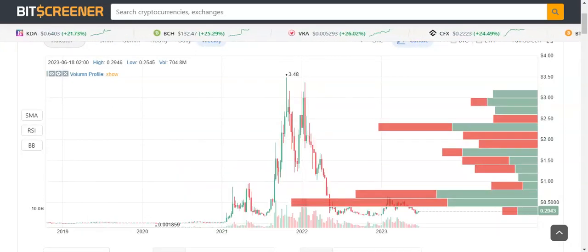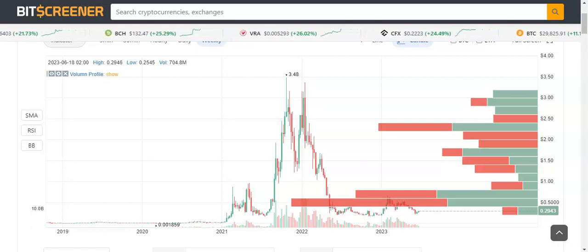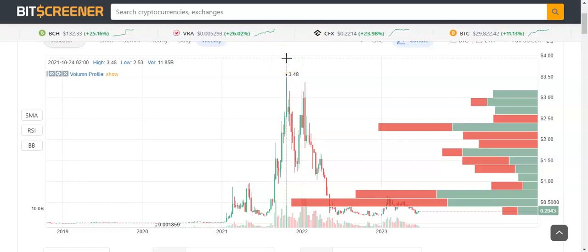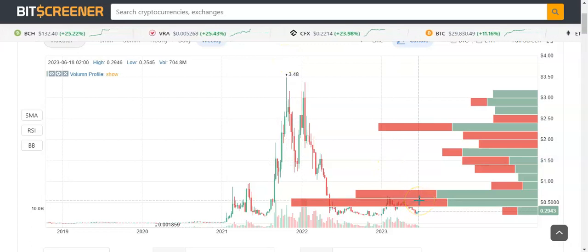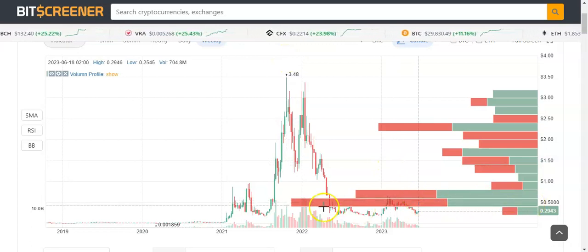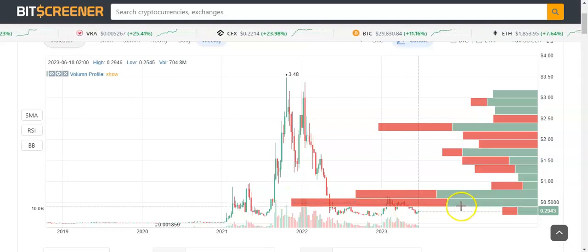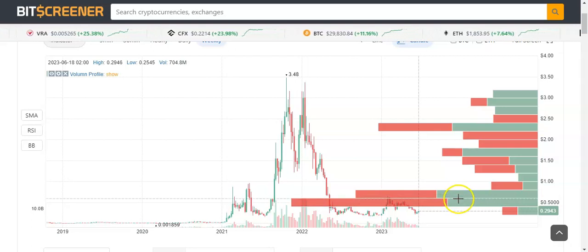For Fantom, we have a very different chart when compared with the Render token. Among the two cryptos, I definitely prefer Render token, and now I will explain why I prefer Render to Fantom. The reason is that Fantom is capped by this histogram, this POC that we see here, passing by between 0.50 and 0.60 US dollar.